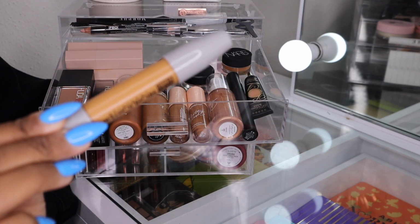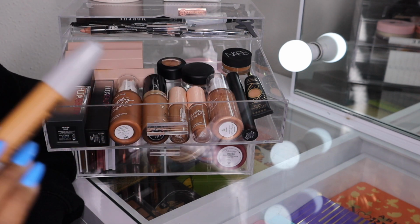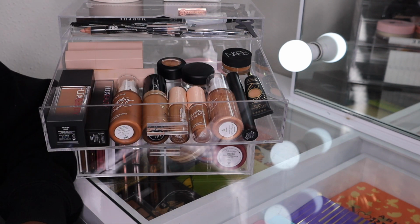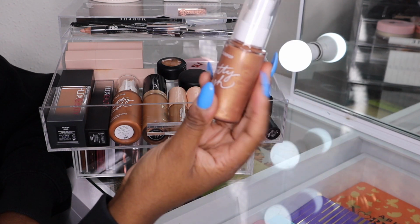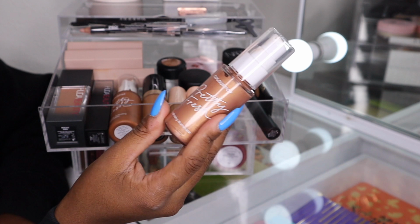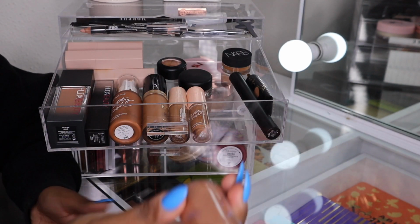I also have this Crayon Case Highlighter Concealer. This is in the shade 15. I do like this a lot. It is not completely full coverage, but it is a really good concealer. I'm wearing it today. I also have my Hydrating Illuminator, which I'm going to keep in here because this is the only hydrating illuminator I have, so I do want to keep that in here.